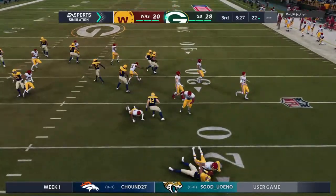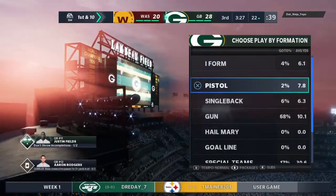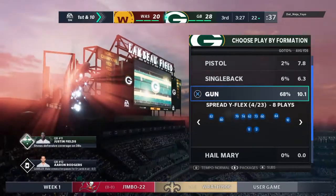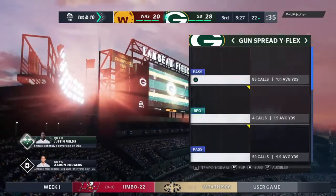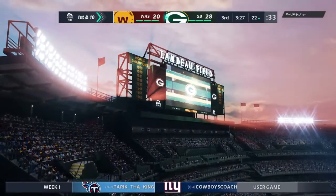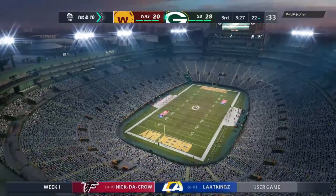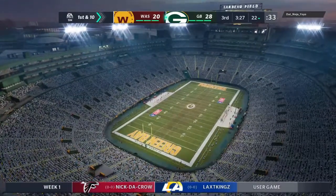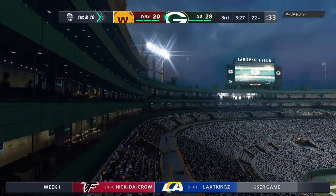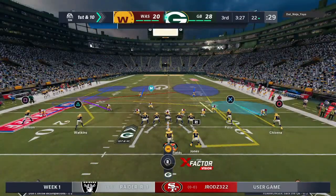And he returns this to the 22. The Packers take over 1st and 10 at their own 22-yard line. About set to get this drive started. The Green Bay offense at the line.